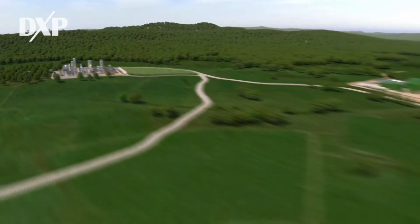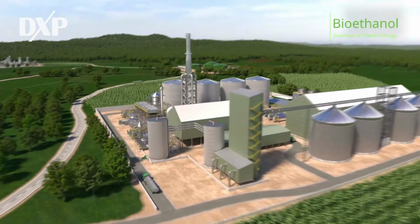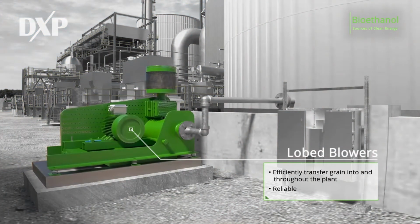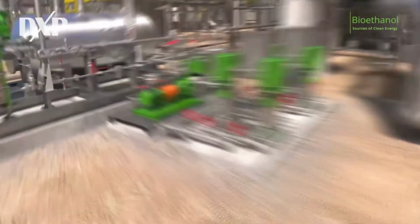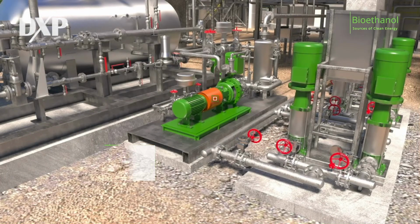DXP currently supports bioethanol production plants in North America. DXP-supplied lobe blowers are used to transport corn and grain feedstock into and from within the bioethanol plant. There are also over 100 pump applications in a typical bioethanol plant that DXP serves with our PumpWorks centrifugal pump line.